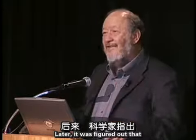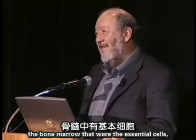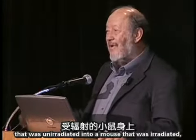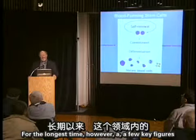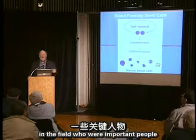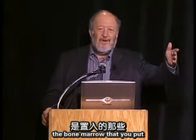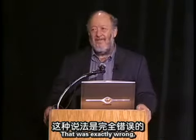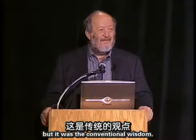Later it was figured out that it was the cells within the bone marrow that were the essential cells, and people started transplanting bone marrow from one unirradiated mouse into an irradiated mouse, and it would save them. For the longest time, however, a few key figures in the field, who were important people, said, well, the bone marrow that you put in releases radiation repair factors and saves the bone marrow that was there. That was exactly wrong, but it was the conventional wisdom.